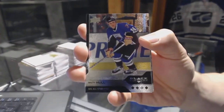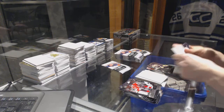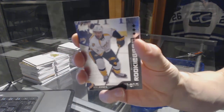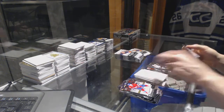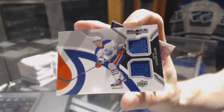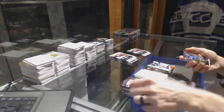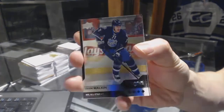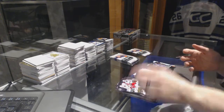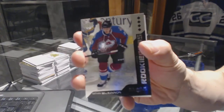And a quad diamond for the St. Louis Blues, Brett Hull. Double diamond for the Bruins, Brad Marchand. Triple diamond rookie for the Nashville Predators, Seth Jones. Dual jersey for the Edmonton Oilers, Justin Schultz. Quad diamond for the Pittsburgh Penguins, Evgeni Malkin. Quad diamond rookie for the Colorado Avalanche, Nathan MacKinnon.